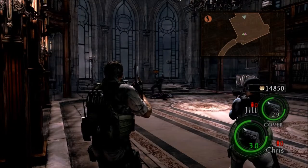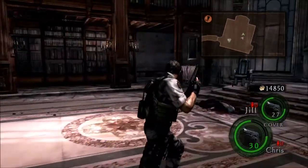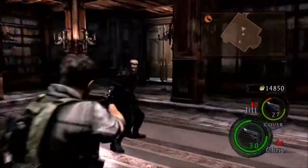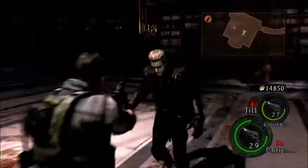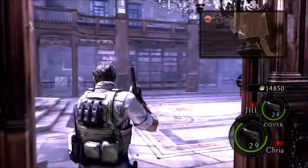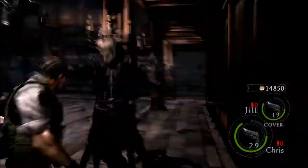So now we're fighting Albert Wesker for the fourth time. And nothing different has changed since the last two times in the main game. All you have to do is just hold on as long as you can. Ouch. But this time Albert doesn't say anything. So we just have to fight him. Ouch.